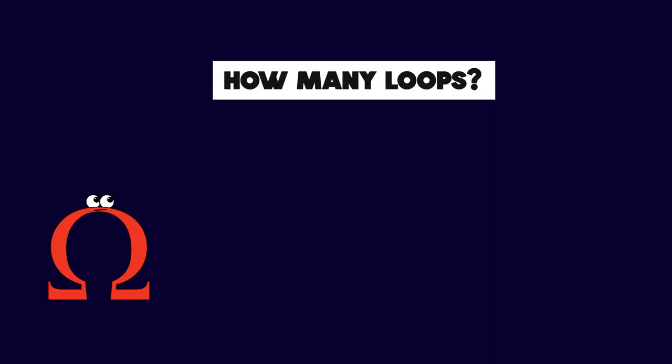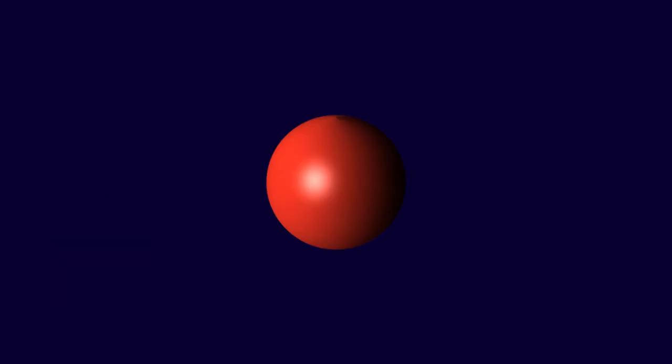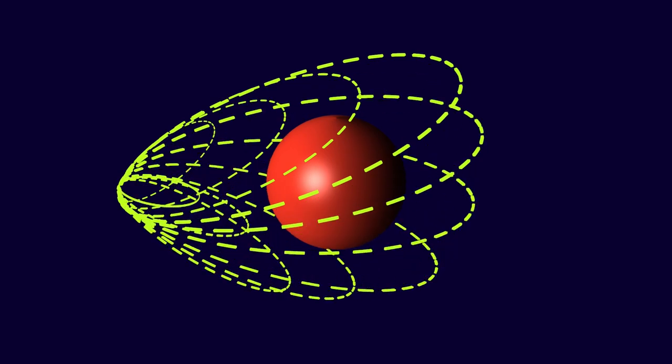So, if the first homotopy group measures how many loops are possible, the second homotopy group measures how many loops of loops are possible. Let's see an example in this space, a room with a sphere hovering in the middle. A loop of loops is a special loop where each point on the loop is another loop. Here's a loop of loops that start and end at a point.